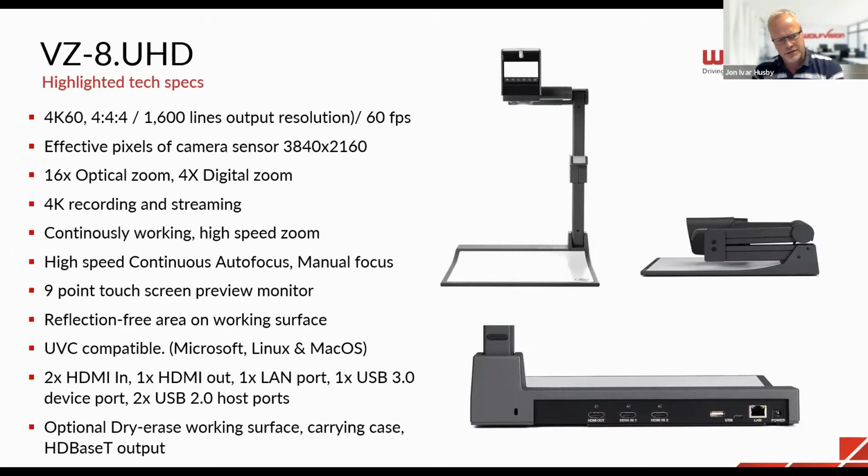I did not mention this: all our cameras are UVC compatible, which means you can also pretty much use them as USB cameras as well. I will get back to that a little later. This one has 2 HDMI inputs and 1 HDMI output, which means in a smaller room you can even use this as your switch if you have different sources you want to connect through the camera and out. Just as an added feature as well.